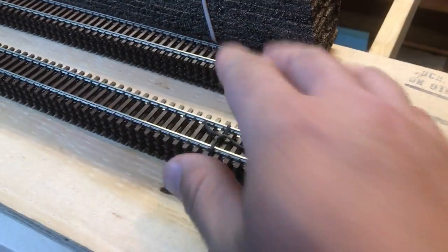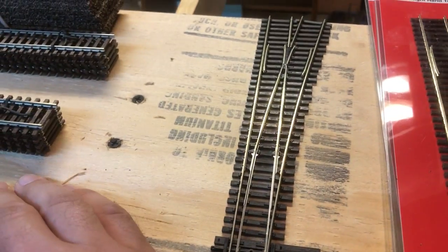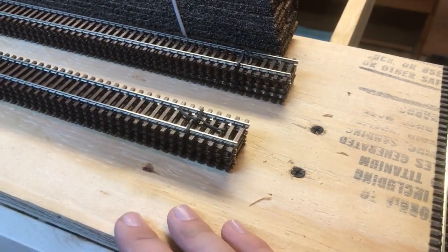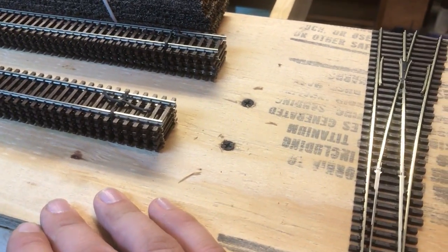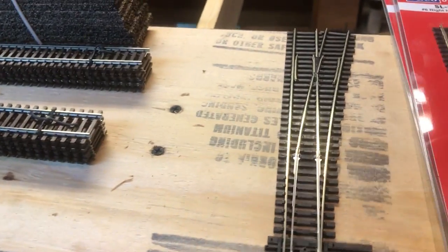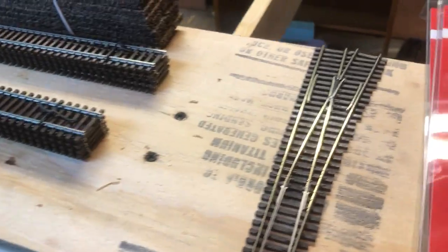And then I went with the Atlas 83 Flex Track just because it's a little cheaper than the Pico Flex Track, but it's both 83 size rail, so it'll match up fine. And I'm going to end up painting it and weathering it, so ideally you won't even be able to tell that they're two different companies.